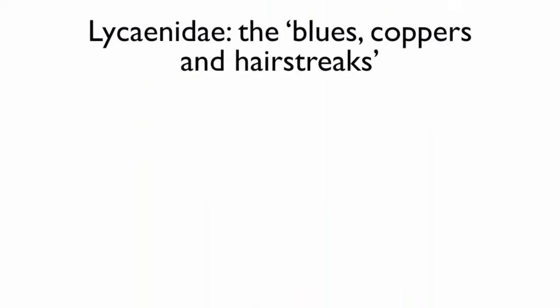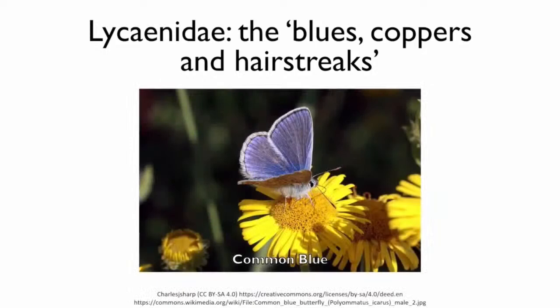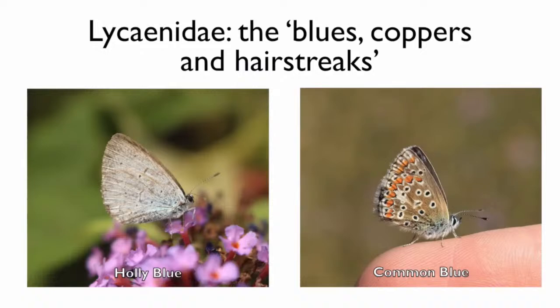Other butterflies you might see include those from the family Lycaenidae, which contains the blues, coppers, and hair streaks. Two species you are most likely to come across are the common blue and the holly blue, which can look very similar on the wing. However, when they land, the holly blue only has pale powder blue on its underwings, and the common blue has patches of white and orange. Another difference is that the common blue tends to fly close to the ground, whereas holly blues more readily fly up over bushes and trees.